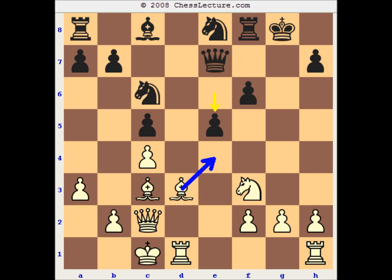Bishop e4 doesn't do anything. And knight d4 is a looming threat. So White finds a beautiful idea in this position to open lines, number one, while he's better developed, to break Black's pawn structure.